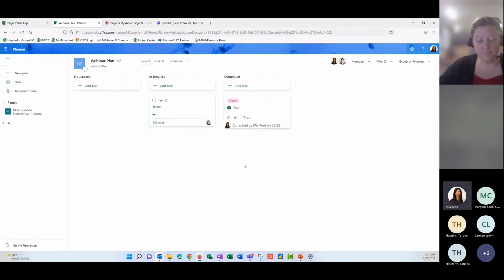One of the reasons why that's important, and I'm sure you all know this already, is that when it comes to task updates, we want that process to be as simple as possible so that we actually get those task updates instead of having people worried about finding the time to make those task updates.